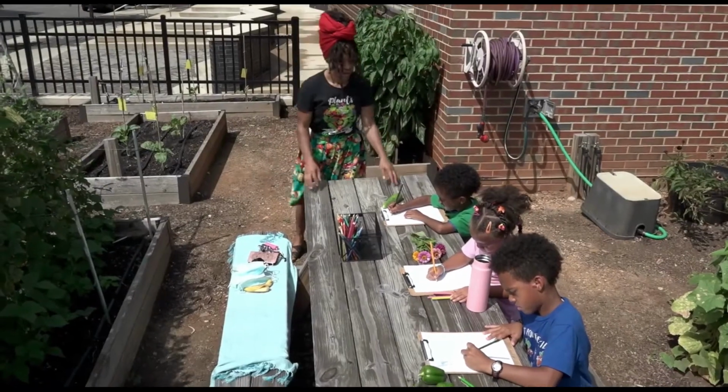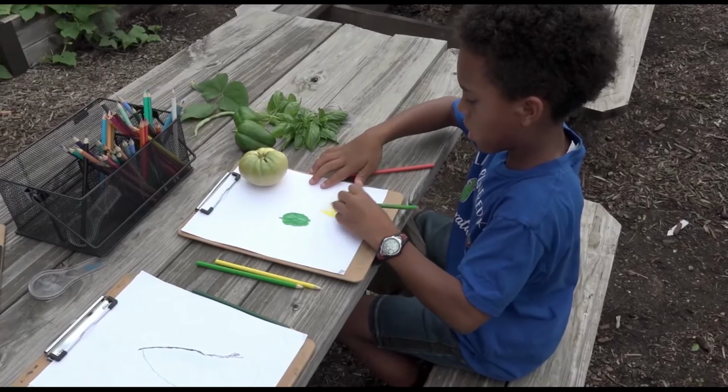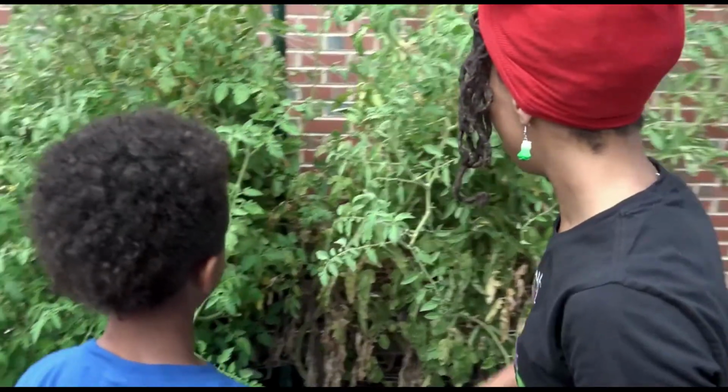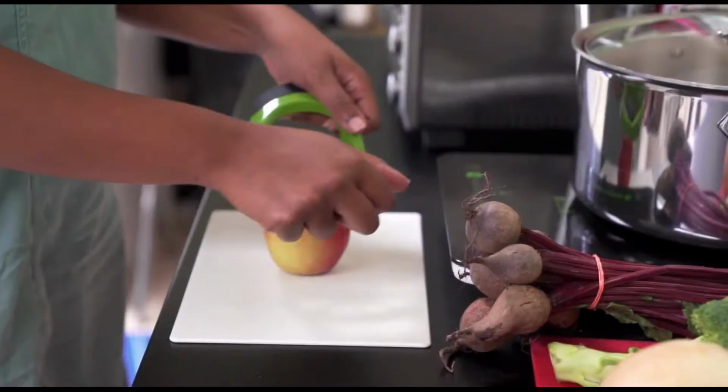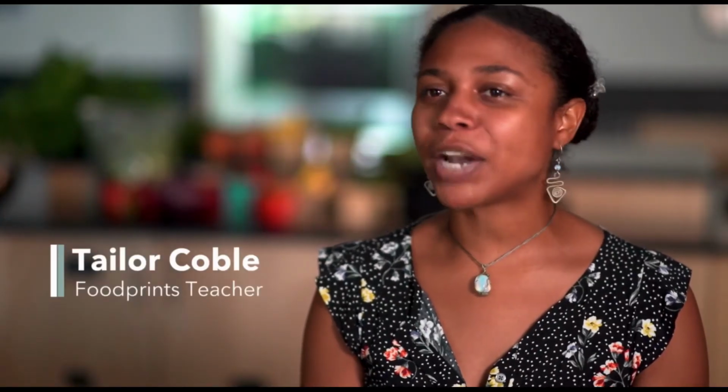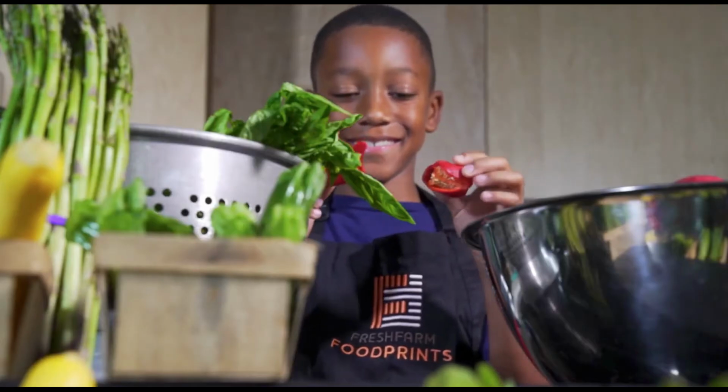Similar to how schools have music teachers or PE teachers, we put a food teacher in the school, and they run programming on a regular basis for students to help them learn to recognize what real food is, where it comes from, and how choosing to eat those foods can really benefit not only their own health, but the health of the planet. As a FoodPrints teacher, I teach kids how to cook, how to grow food, and how to appreciate eating a diet rich with healthy fruits and vegetables.